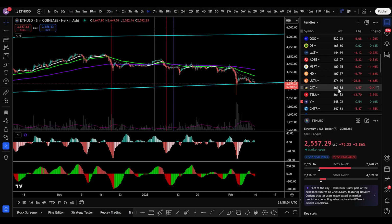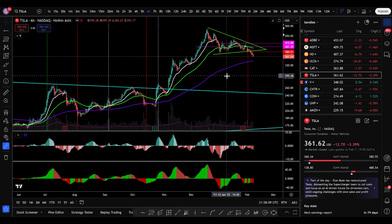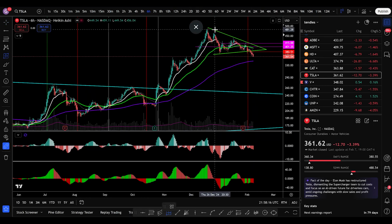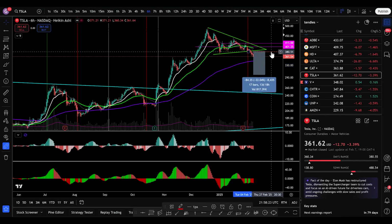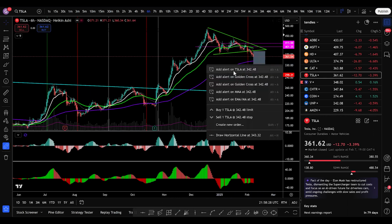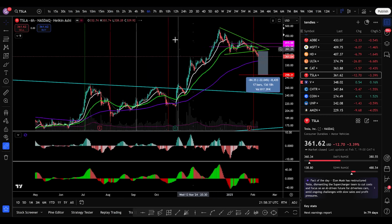But with that being said, we will jump back to Tesla, and Tesla looking like it broke down out of this pattern. And if we take a measured move here, that would be 22%. And so another 22% down would be coming down to 300. So that would be a good pullback in Tesla for a nice rebound if it goes down that far. But we'll keep our eye on it to see if that plays out.